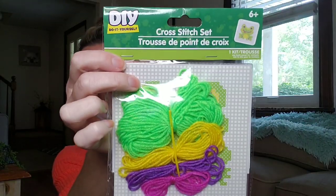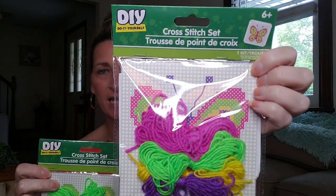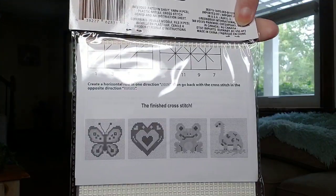How about some DIY do-it-yourself cross stitch set? This is ages 6 and up. They had 4 different ones. I chose the frog and the butterfly. Now they also had a heart and a dinosaur. On the back, it shows you right there. It comes with everything you need. So I thought those were really, really cute. So I went ahead and grabbed those.